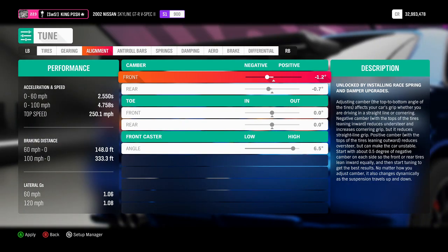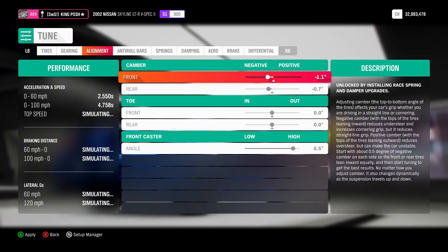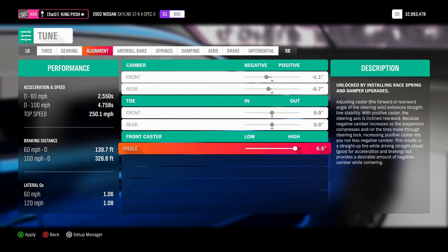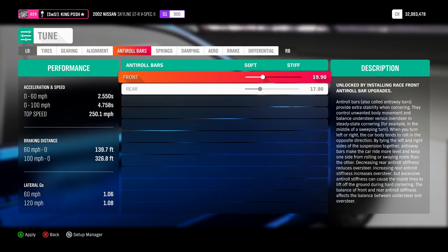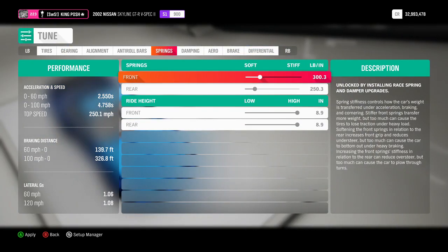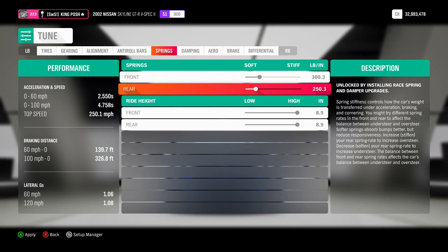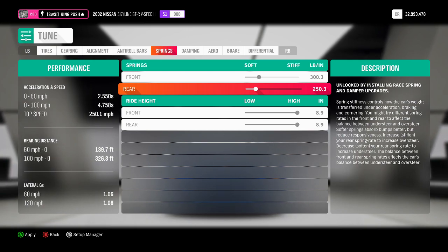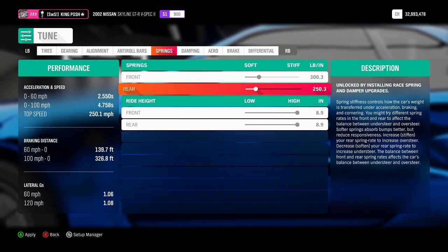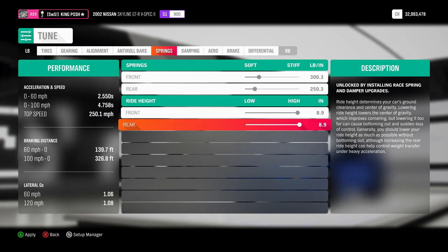All right, alignment. Here's my alignment. Did I just touch something? All right, 1990 and 1790, so it's a little softer in the rear, just by a little bit. Springs 300 and 250. So again, soft. You're off-road. You want to float across the mounds, the dirt, the hills, the jumps, the landings, all that stuff. All right, as high as it can go.